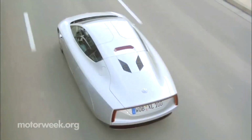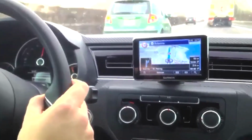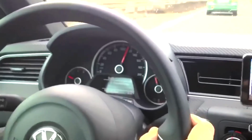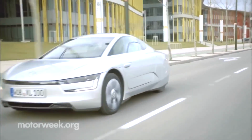What truly distinguishes the XL1 is the way it handles on the road. The pure mechanical steering provides an engaging driving experience, allowing the driver to sense the car's weight and respond accordingly. The steering ratios have been carefully calibrated to maintain stability.